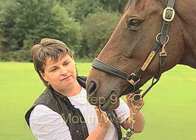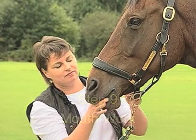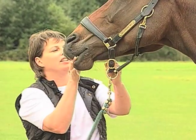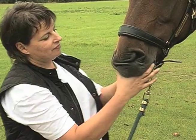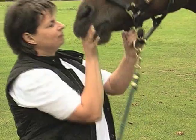To work the gums, use a moistened index finger and slip it between the top lip and the gums. Rub gently from side to side, being careful that your fingers are not taken into the teeth. The more you do this, the more the horse will actually enjoy it.